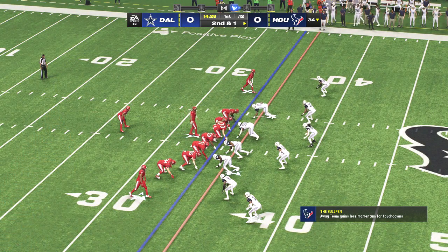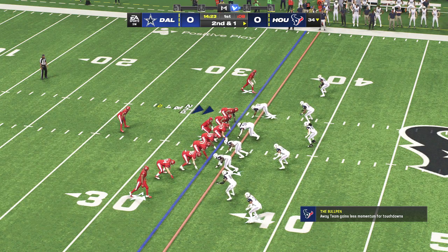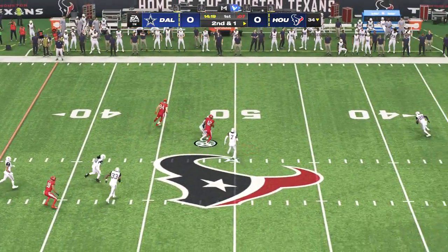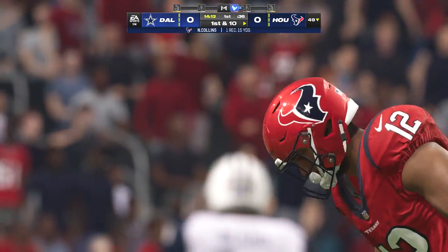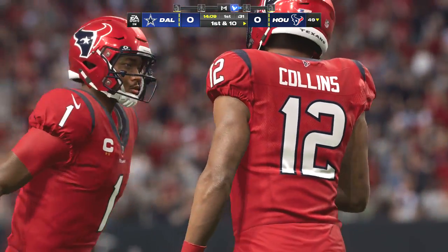Maybe a good spot to take a shot. Here's 2nd and a yard from the 34. Now they'll go play action here with Stroud. He'll get this into the hands of Nico Collins. And getting this just shy of midfield, they'll spot it at the 49. 15 yards, the Texans pick up the first down.